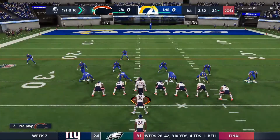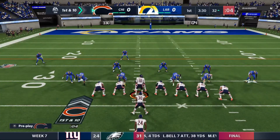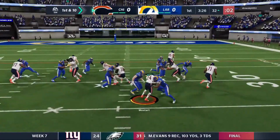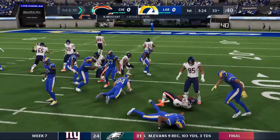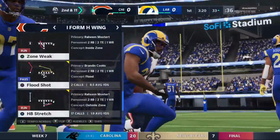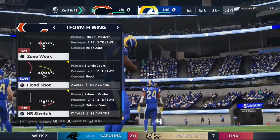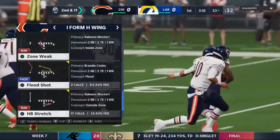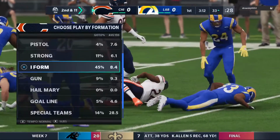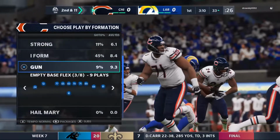So how about this for a change in field position? From inside the 10, here's first down on the other side of the field. Garoppolo going to give to Mostert. And he went nowhere. Well, he went backwards, back to the 33. He'll lose a yard there, and it's 2nd and 11. This defense is a difficult one to prepare for, one of the best in the league. They'll come at you from all angles, and they did a nice job there stopping him for a loss.